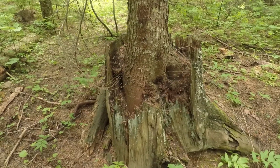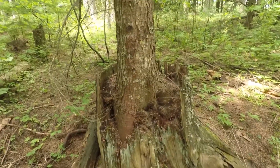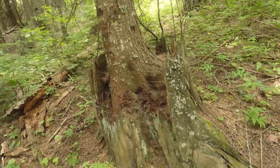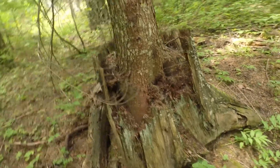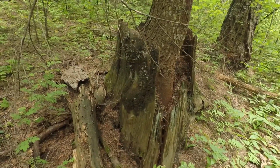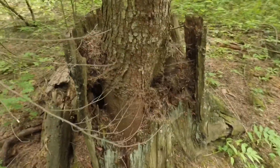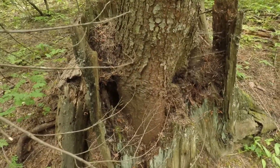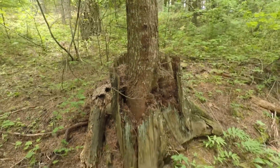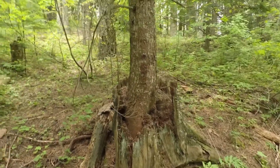This is pretty amazing. I've hiked this trail many times, and I've never noticed this tree is a nursing tree. What that means is that this tree was cut and it then rotted, and another tree sprouted in it and is growing out of the old stump. It's called a nursing tree, and it's the first time I've noticed it. Very cool.